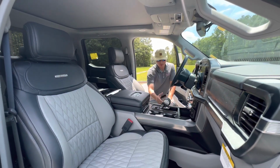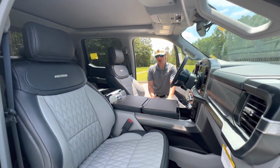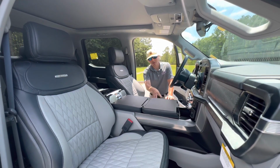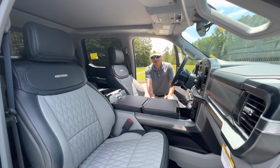Don't forget, you might actually want to work out of this Limited. You fold that center shifter down, boom, you still got your work surface. And speaking of work, while you're working, you're going to want to stay cool. You've got dual climate control, cooled seats, and if it's in the winter, you've got heated seats as well.